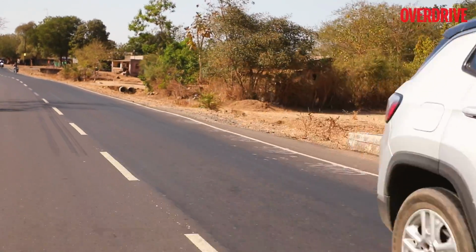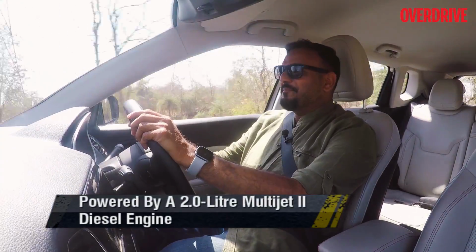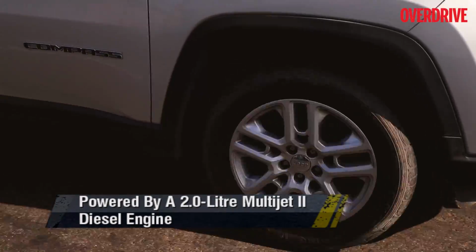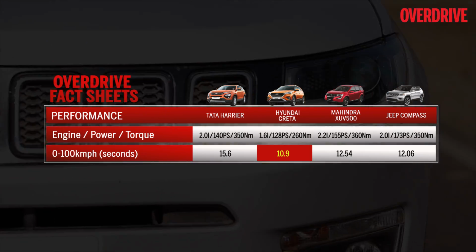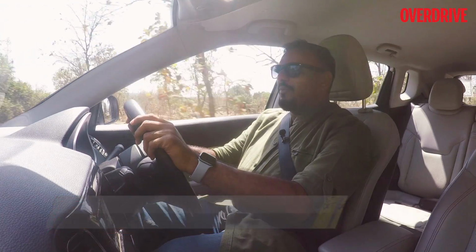And then you drive the Jeep Compass and you understand why Tata decided to go with this engine for the Tata Harrier. It's of course a different state of tune in the Compass. This one's more powerful and it shows. It is a quick engine. There's always power and torque available on tap. So whether you're pulling overtakes at highway speeds or just ambling around in the city, there's no problem at all.